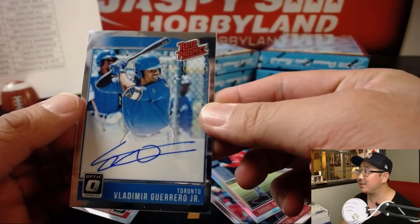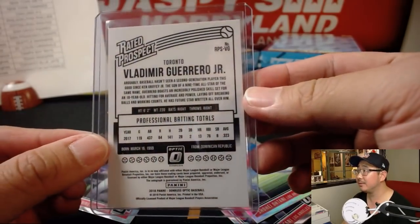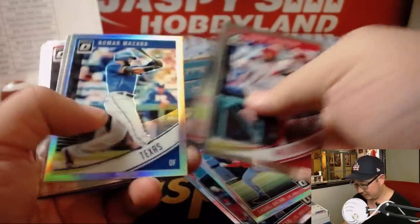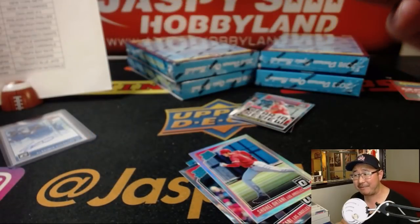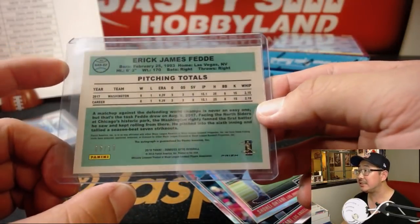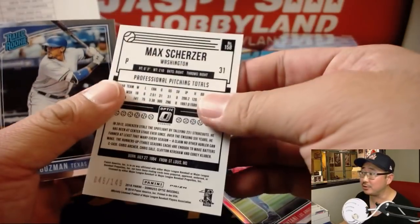Wow. Two nights in a row, rated prospect autograph for the Blue Jays, Dustin Hughes, Dustin the Wind, with Vlad Guerrero Jr. That is strong. He's going to be the big name in the hobby next season. And we've got an out of 10. Wow. Gold rated rookie Eric Fetty, and that is for TJ and the Washington Nationals. 6 out of 10. That card is gold. And you get the Scherzer too. Blue, out of 149.